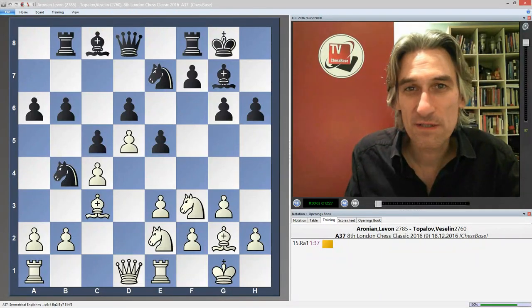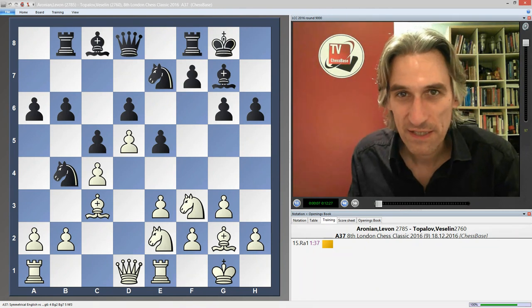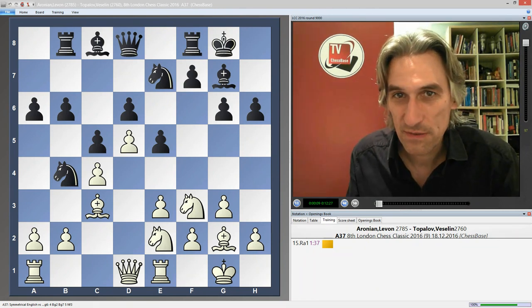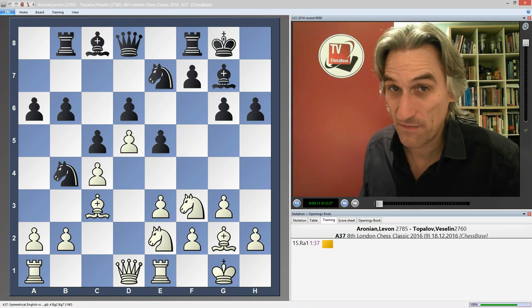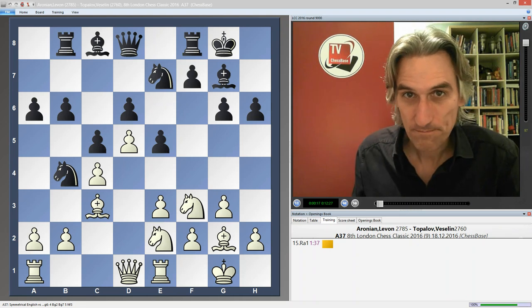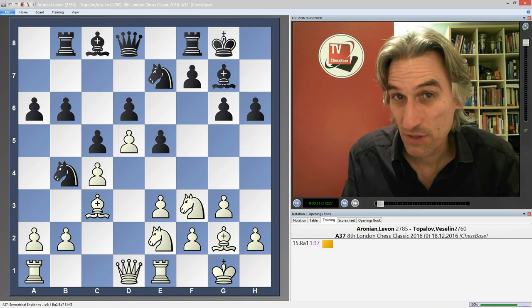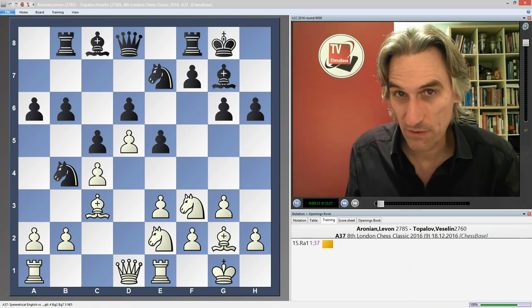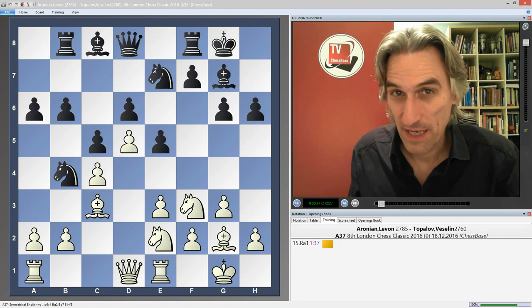Wesley So went into the last round of the London Chess Classic with a half-point lead. He took no chances and with the white pieces played very solidly against Maxime Vachier-Lagrave, and that game ended in a fairly short draw. That meant that Fabiano Caruana could catch him up if he beat Anish Giri, but Caruana was slightly worse in this game.